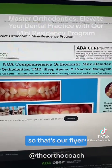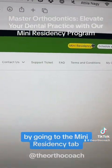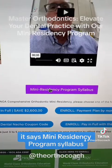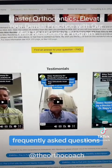So that's our flyer, which I recommend that you check out. And again, you can get to the flyer by going to the mini residency tab and scrolling down to the bottom, where it says mini residency program syllabus. That's where you can find the flyer, okay? And there is also frequently asked questions.